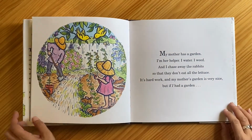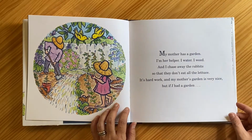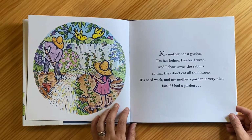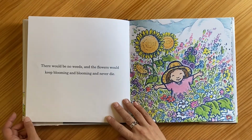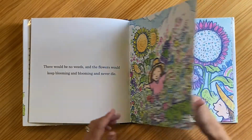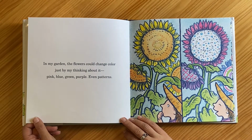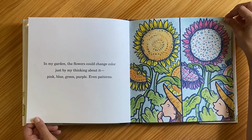My mother has a garden. I'm her helper. I water, I weed, and I chase away the rabbits so they don't eat all the lettuce. It's hard work, and my mother's garden is very nice. But if I had a garden, there would be no weeds, and the flowers would keep blooming and blooming and never die. In my garden, the flowers could change colors just by my thinking about it. Pink, blue, green, purple, even patterns.